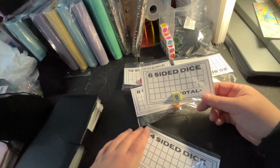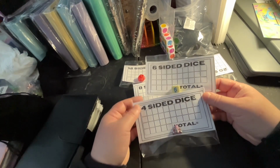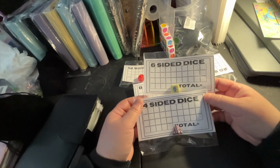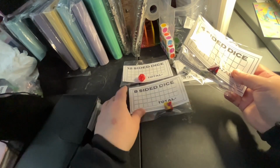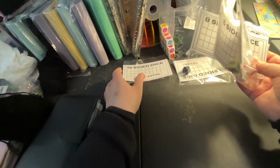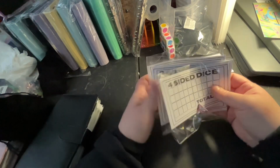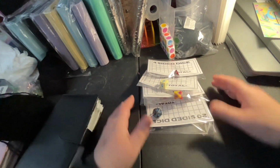We will be starting the dice challenge next week. It will go into a binder, and we will be doing that. I will be selling these as a set as well, that way you can save a little bit of money. But for right now, they are singles in our shop. So you have the 4, the 6, the 8, the 12, and the 20. And the 10 will be listed today once I get those dice in.